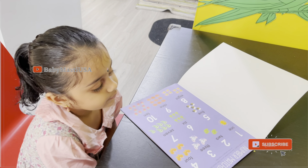Put your finger. Count them. One, two. Come on. One, two, three, and four. Put the pencil over pear. And now you count how many pears you are having. Count them. One, two. Three and four, five and six. Good job. How many pears you have?